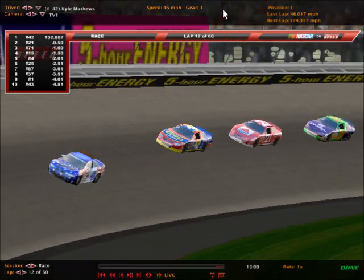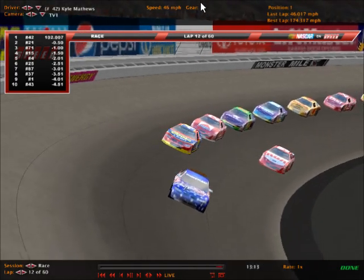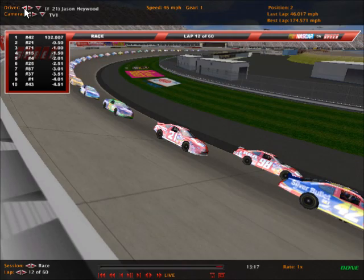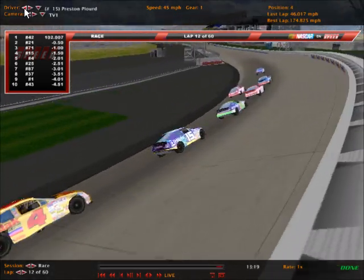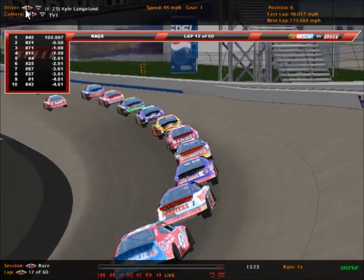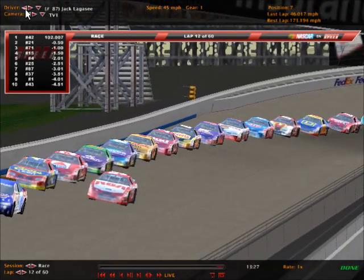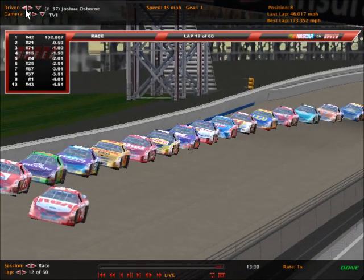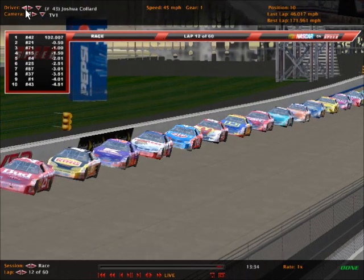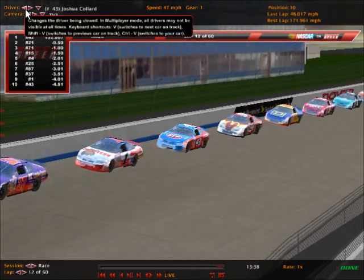So it turns out Kyle Matthews didn't get any damage to his car, so he's in good shape. He's the leader of the race right now. Second is Jason Haywood. Then third is Kev Shear. Fourth is right now Preston Plord, and he's got some damage to his car. So does William Brock, who's in 5th. Kyle Langland's up to 6th. Jack Lagacy's now 7th. 8th is Joshua Osborne. 9th right now is Alexander Rowe. And 10th is another top 5 car in the points. That's Joshua Collard.